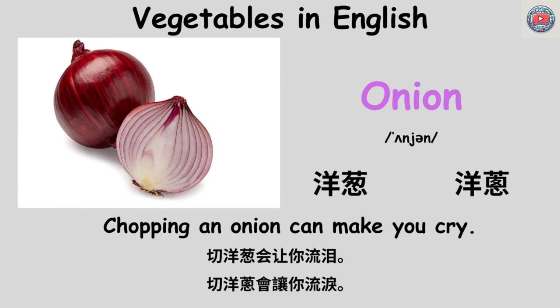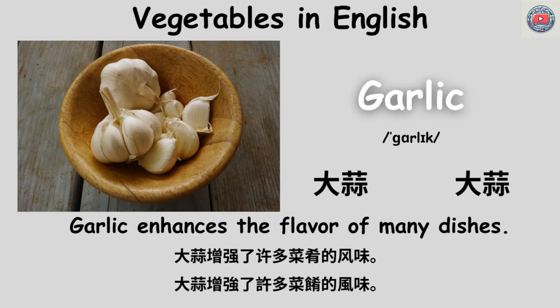Onion. Chopping an onion can make you cry. Garlic. Garlic enhances the flavor of many dishes.